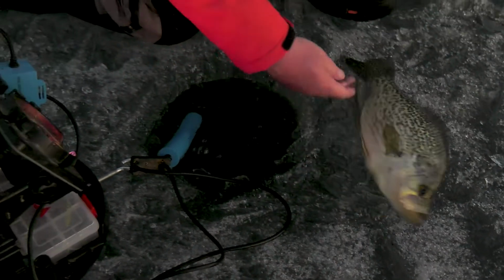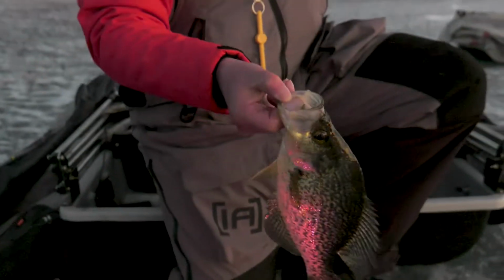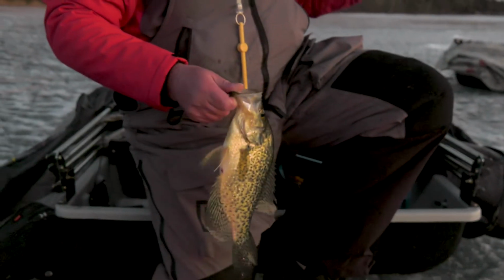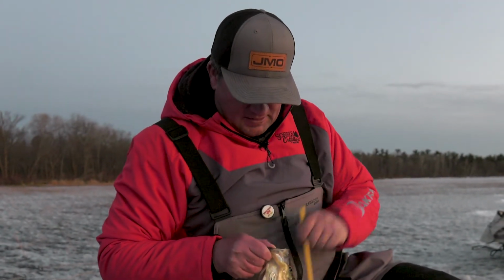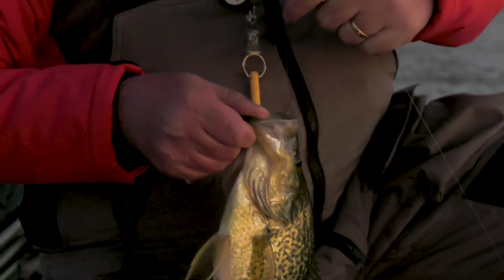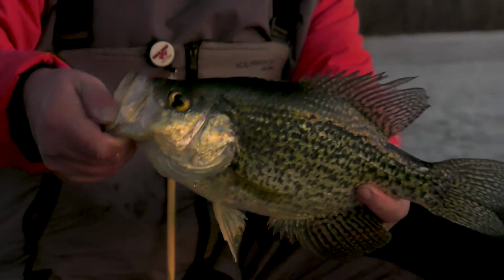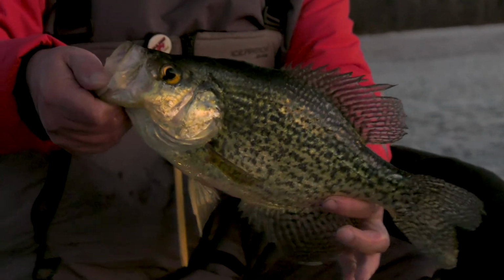Oh, come here. Oh, look at that. Oh, come here. That fish is thick. Oh my. Can't even see that jig. Oh wow. That fish ate it. Just look at the build on these fish. That's just a beautiful Minnesota crappie.